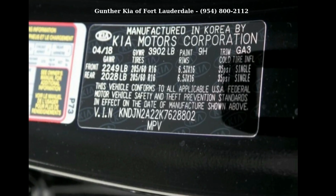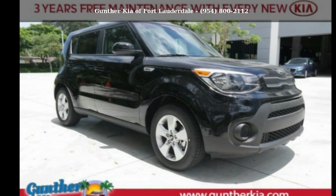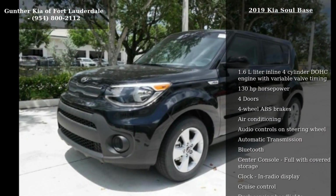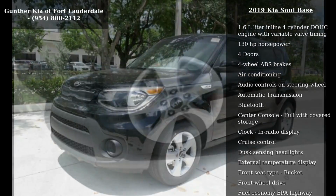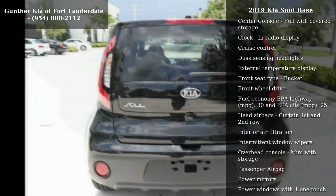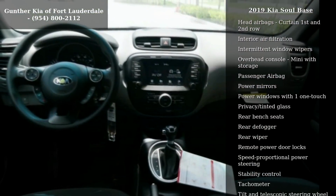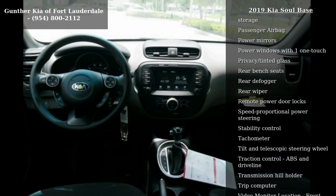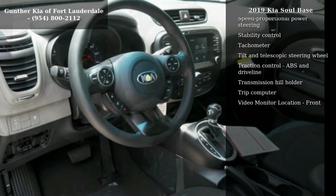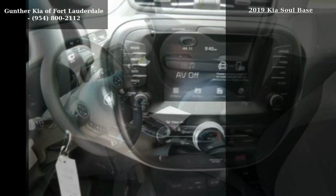Step into the Kia 2019 Soul Base. If you are looking for a first-rate auto, this one could be yours today. This vehicle's top features include a 1.6-liter inline four-cylinder DOHC engine with variable valve timing, 130 horsepower, 4 doors, 4-wheel ABS brakes, air conditioning, audio controls on steering wheel, automatic transmission, Bluetooth and center console, full with covered storage.